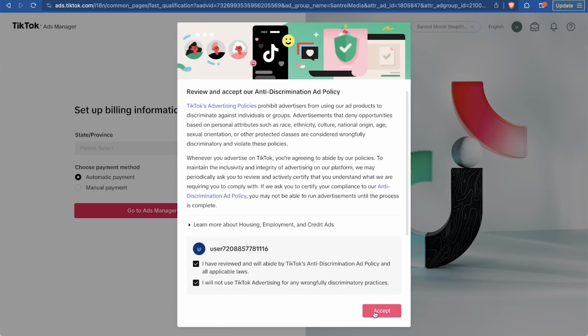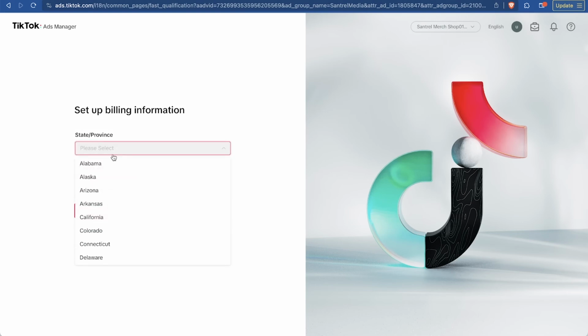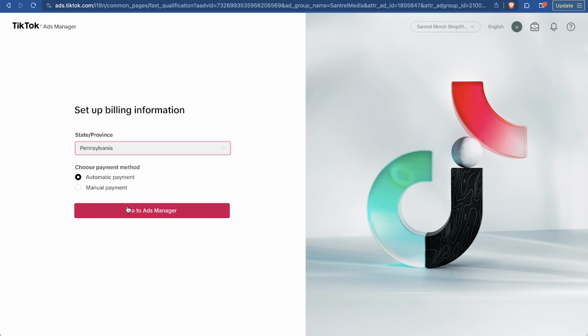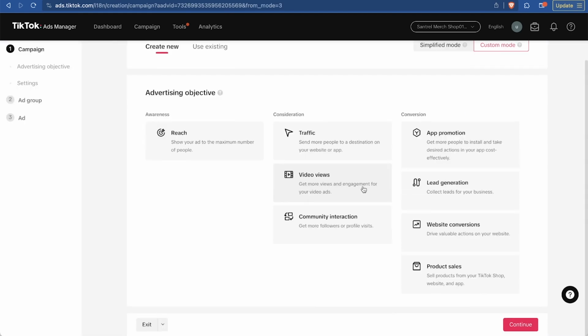Of course, review the policies and accept that. We can choose manual or automatic payment. I'm going to go to Ads Manager. And now we can either do simplified mode or custom mode. Now, I like to use custom mode. It gives you a little more flexibility in how you're designing this. Feel free to go with simplified mode if you just want to put out an ad as quick as possible. I'm going to go with custom mode for this though, just to show you some of the extra tools that we have available.